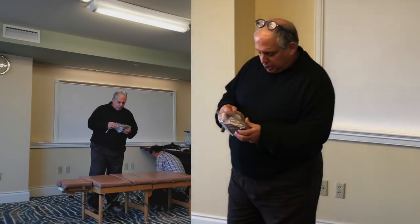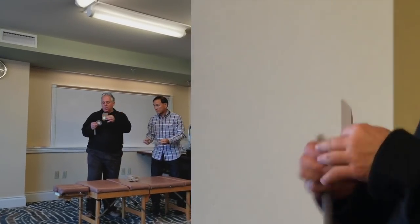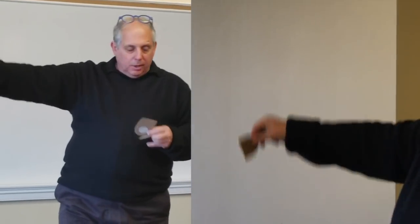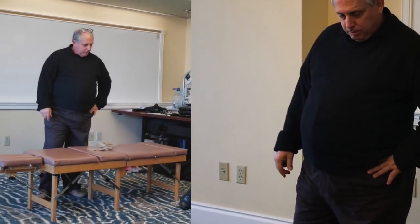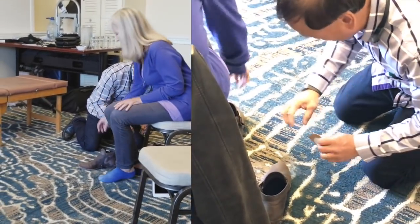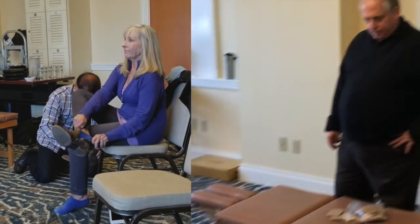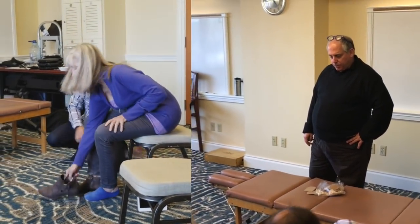Okay, and so these are heel chips. Your average heel lift is long, and your heel chip is short, because this is just to eliminate that backward tilt there. So put these in the back of her shoes toward the heel. Go ahead and put that on, please, and put the other one on.